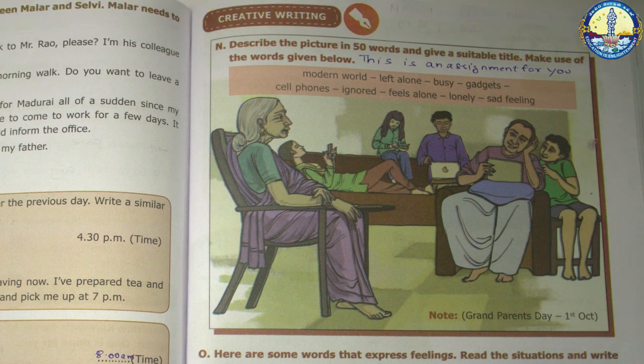Next, we move on to creative writing. Describe the picture in 50 words and give a suitable title. Make use of the words given below. This is an assignment for you. You have to use the hints given here, give a title and write 50 words about the picture. Whatever you feel like, please write and make it an assignment and submit.